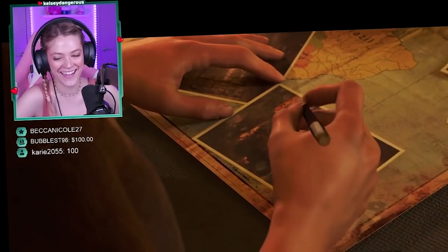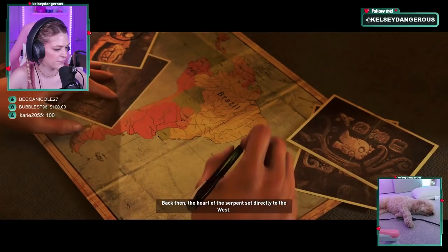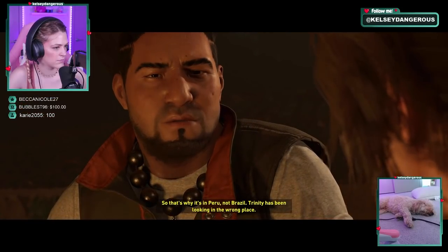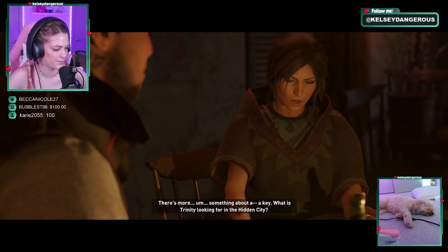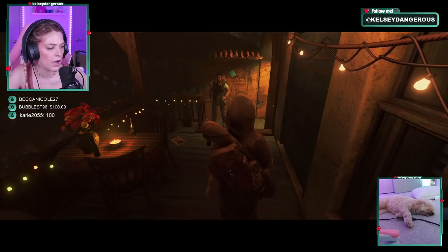Wrong. In the Maya calendar, 2,000-year difference. Back then, the heart of the serpent set directly to the west. So that's why it's in Peru, not Brazil. Trinity has been looking in the wrong place. Exactly. We need to look for the Trinity, like the bad guys in Peru. There's more. Something about a key. What is Trinity looking for in the hidden city? All right, here we go.